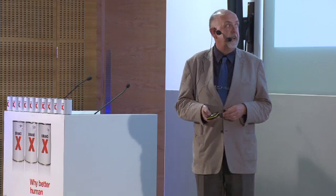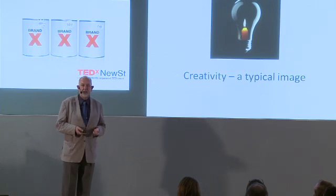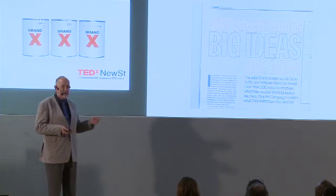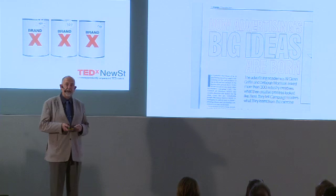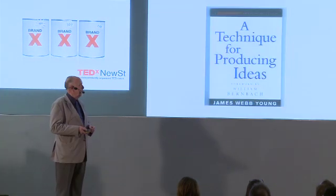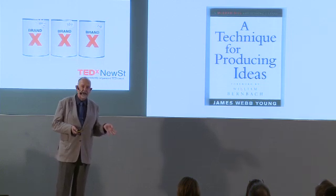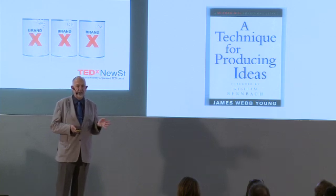If you do a Google search for images, as one does when putting these sort of presentations together, you'll find very quickly that perhaps the commonest sort of image for creativity is this, the light bulb going on, or some variation on it. It's the bright idea. And when you read about creativity in the trade press, there's a recent interesting article from Campaign, how advertising's big ideas are born. It's books like this by the famous copywriter Jim Young, A Technique for Producing Ideas. This is the kind of discourse that surrounds creativity in its business context.